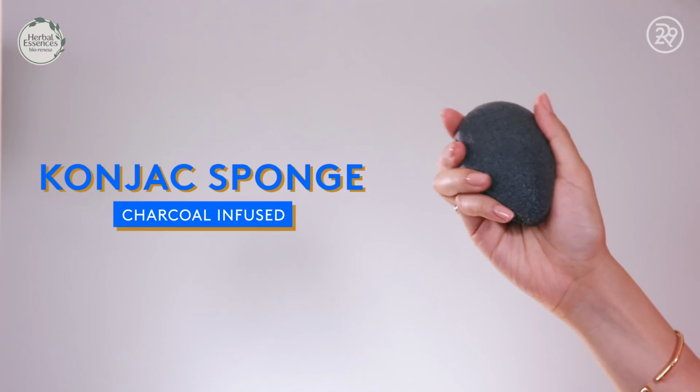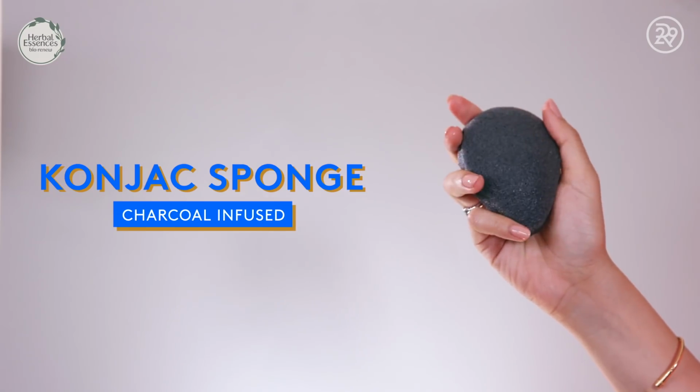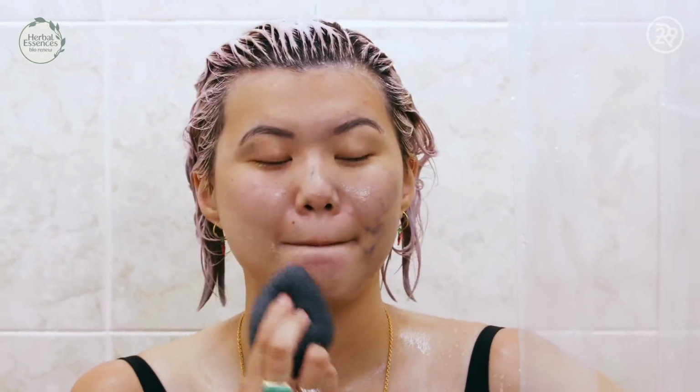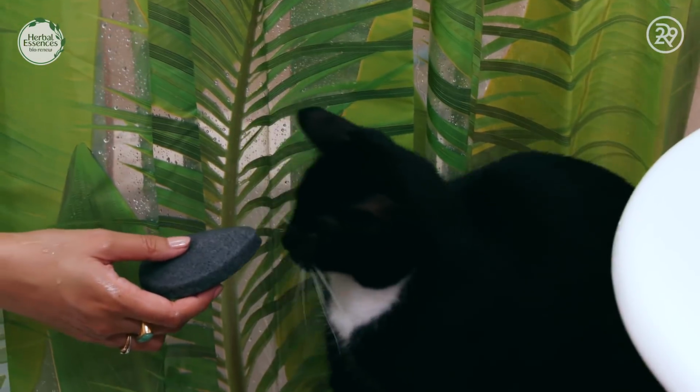So the sponge that I used with the cleanser was this charcoal-infused KONJAC sponge. Now a KONJAC sponge is a plant-based sponge that you would wet with water, it kind of expands, and then you use it to exfoliate your skin. You can use it with a cleanser, or you can just use it with water, which I also did this week. It's nice, it's a very gentle exfoliant.